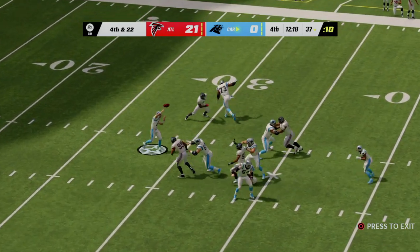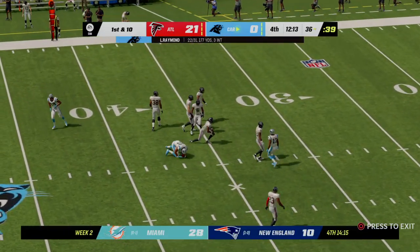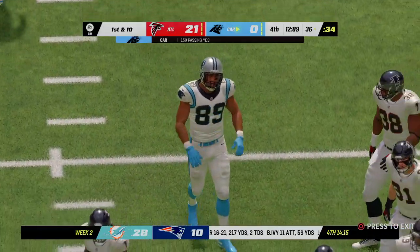Got to try it here. He's back to throw. He finds his man complete. That's Santos. No reason not to try it there, and they do indeed convert on 4th.